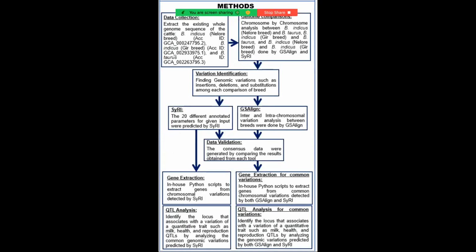Coming to the methodology, we did two different analyses: the genomic variation between indigenous versus taurus and indigenous versus indigenous. For that, we took three different breeds: the Nellore breed and Gir breed, which come under the indigenous category, and one breed from the taurus category. Then we did three different comparisons: Nellore versus taurus, Gir versus taurus, and Nellore versus Gir. We collected the existing whole genome sequences of these cattle from NCBI, and then did the genomic comparison.